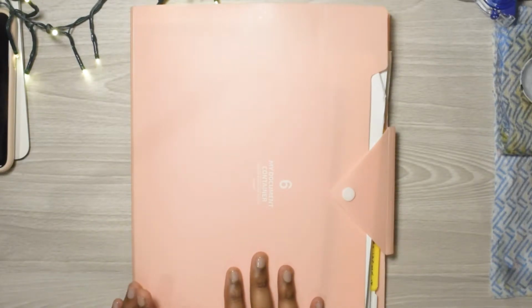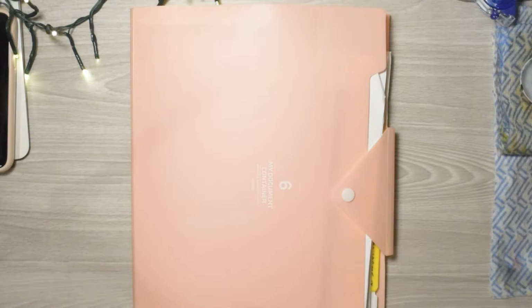3 days of the week, Monday, Wednesday, Friday, I have 5 classes in a row from 9 to 3 o'clock. 9 a.m. to 3 o'clock in the afternoon, and then Tuesday and Thursday I have a class from 1 to 2:30. So it's like 5 on one day and 1 on the other day. But I do carry all the stuff with me for the most part.